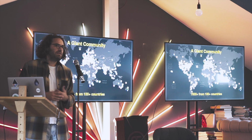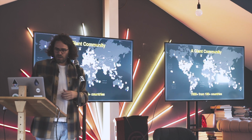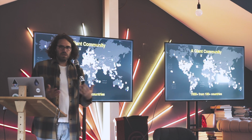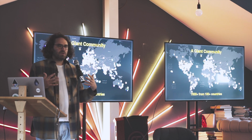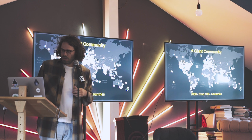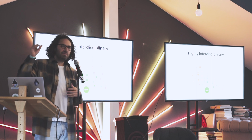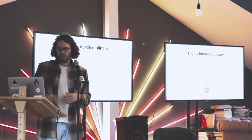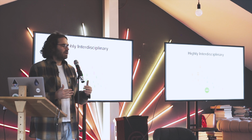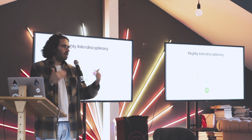JOGL, since its inception 3 years ago, has grown quite massively, especially thanks to COVID. Right now, it's a community with more than 7,000 members from all over the world. It's quite impressive to see how massively it has grown and the diversity of people we have on the platform. It's highly interdisciplinary. We have people ranging from biology and medicine to engineering, a lot of coding, obviously data science, but also design, art and management. So you can really go on the platform and meet people who could help you. Everybody is there with the same spirit: they want to help out, right?